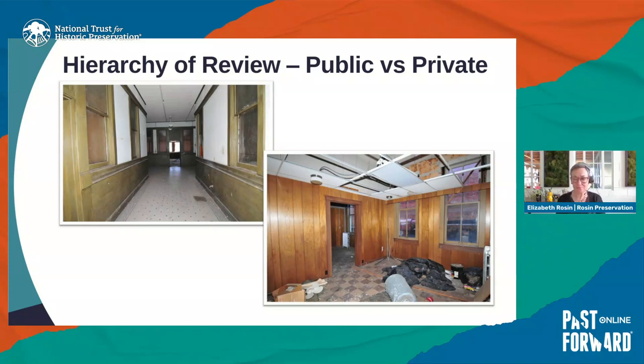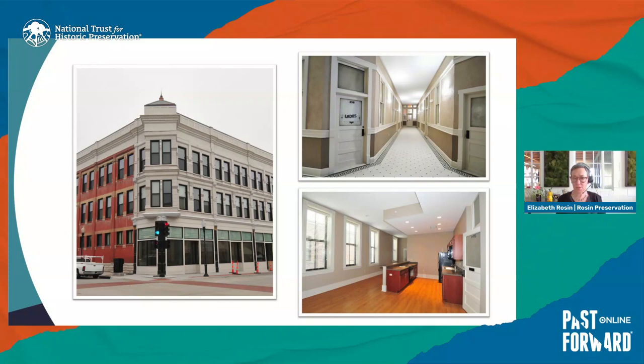If this project really focused on restoring the features that had been lost on the street-facing elevation and on the public corridors inside, and then the more private spaces, there was more leeway for changes to create new apartment units.